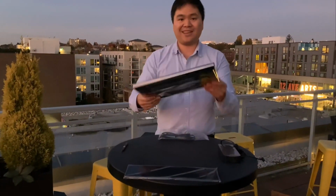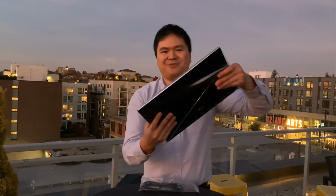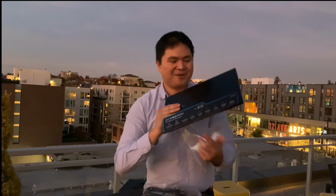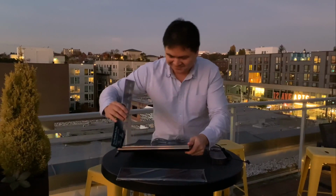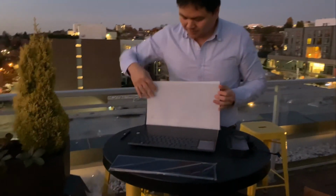But let's go ahead and unwrap this. It's my favorite part. You know what's coming. And there you go. If I drop this baby, this is like $3,300 down the drain. Just like that. A lot of fancy packaging. Again, there should be a little cloth in here to protect it.